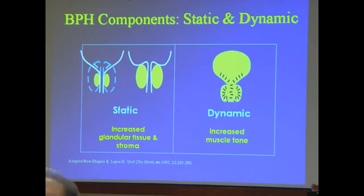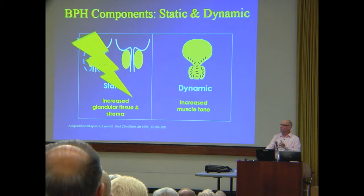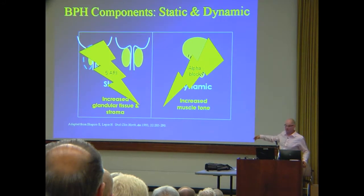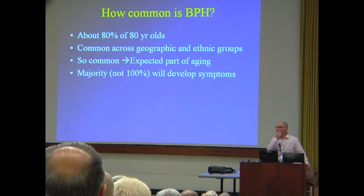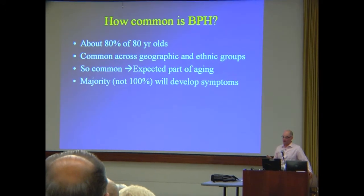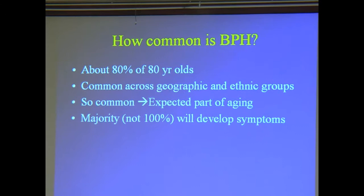And those two components are important because each one potentially has a different treatment. There's one set of drugs that shrink the prostate, and then we have another set of medications that relax the prostate. So how common is BPH? Well, if you do autopsies of 80-year-old men, 80% of them have some type of prostate enlargement. So it's very common as we age.